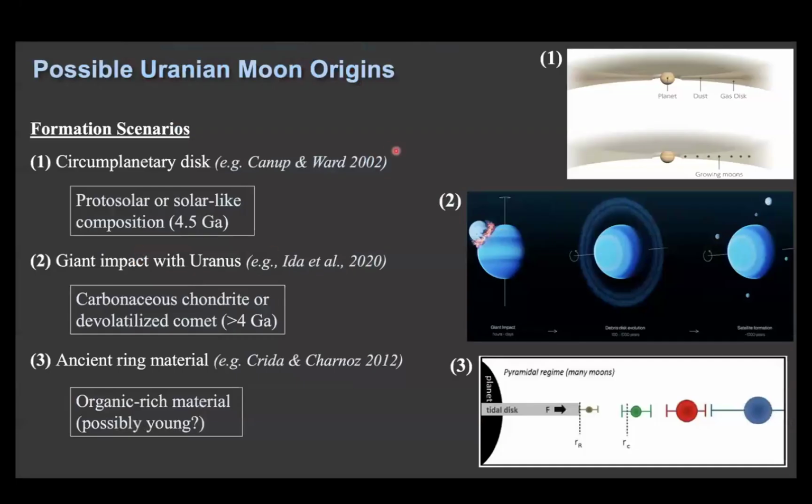Okay. So to begin with, I'm going to have a few slides that summarize what we know about the Uranian moons from a bulk compositional perspective and what might be happening in their interiors from a heating perspective. But this is going to be a super overview. We're not going to dive into this in any stretch. And I don't even know if I know enough to be dangerous in these particular topics. I just know little bits.